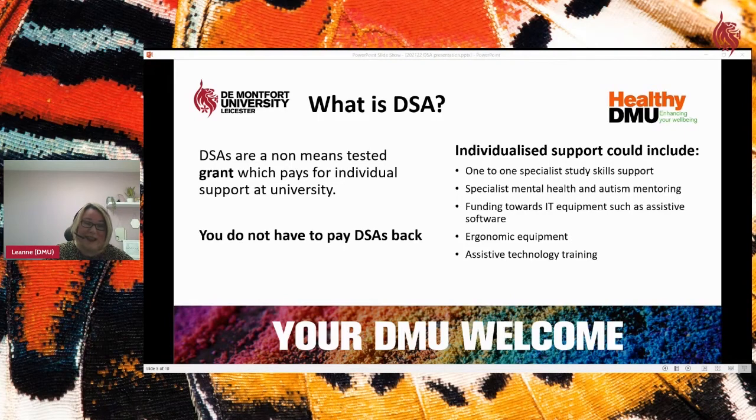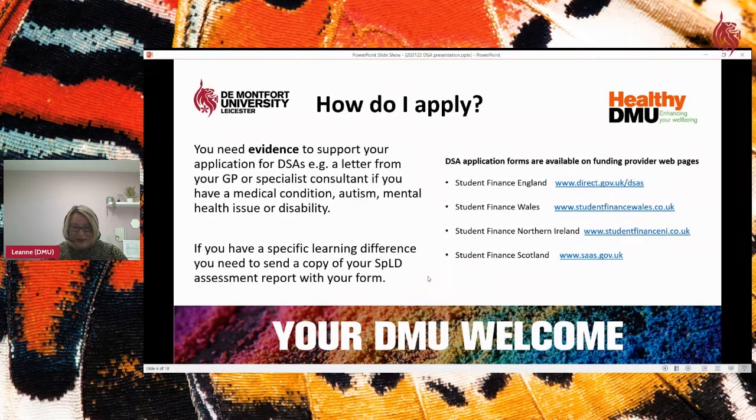One of the biggest things to note here is that students who are eligible for the DSA and access it go on to get better degrees. So there's definitely an incentive for you to access the support if you're not, or you haven't even made an application already.